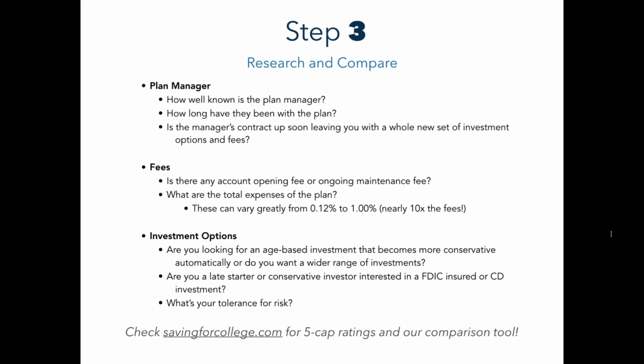And I will say, if you're having trouble with all of this, there are some fantastic tools on Savingforcollege.com. Check out our 5-cap ratings, which kind of evaluates a plan overall. We have great comparison tools if you want to compare by fees, compare by performance, et cetera. You can find those tools on Savingforcollege.com.